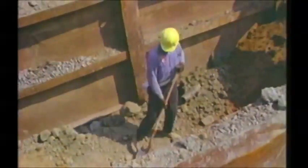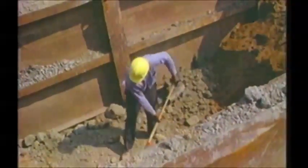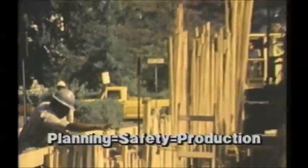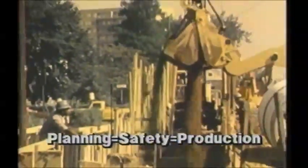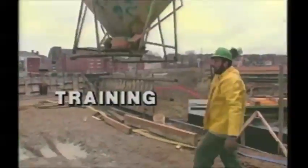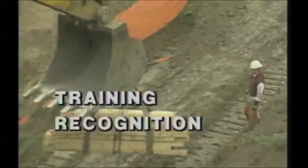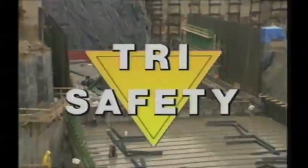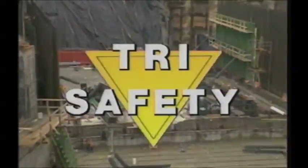The contractor, the foreman, the laborer, each knows a job planned down to detail will be a productive job. It's a rule to remember. Planning equals safety, and safety equals production. Make sure everyone on the job has training. Recognize the hazards of the work. Intervene to eliminate them. Try safety, and you'll reap the rewards: profits, production, and protection.